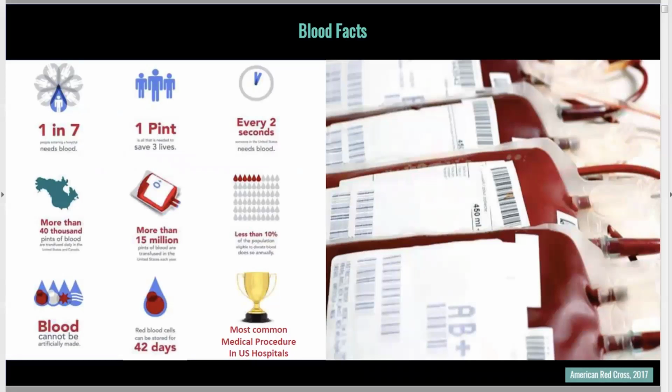REDS is an NHLBI-funded study looking at various aspects of blood transfusion and blood donation. Blood transfusion is the most common treatment that's done in the hospital. And essentially 1 in 7 people in their lives will need blood.